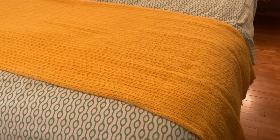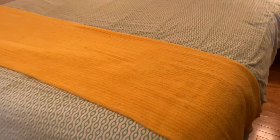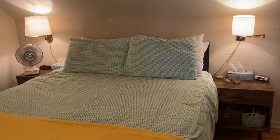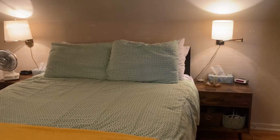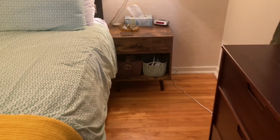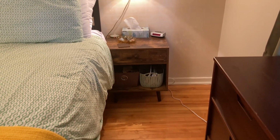So then we've got our bed here on the opposite wall. I'm still using that same duvet cover I found thrifting. I think it was $10. And then I just have a blanket on the end. It's one of those kind with the band, vintage. It's kind of an orangey yellow color, so I thought it went well. And I did find the pillowcases that match the duvet cover as well, and I think they might have been like $2.50 apiece.